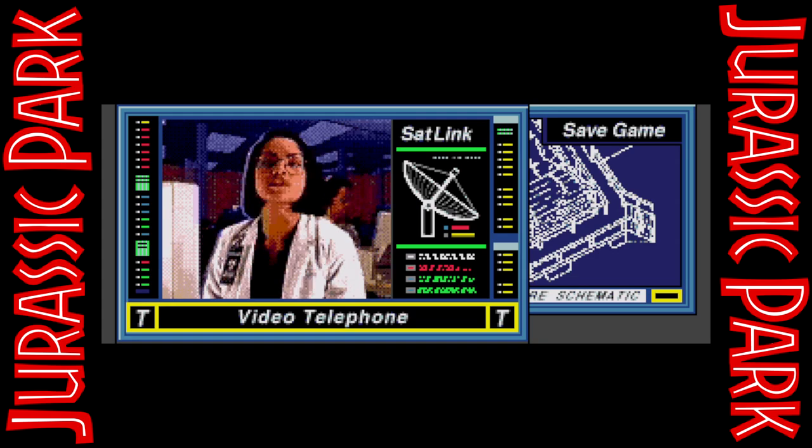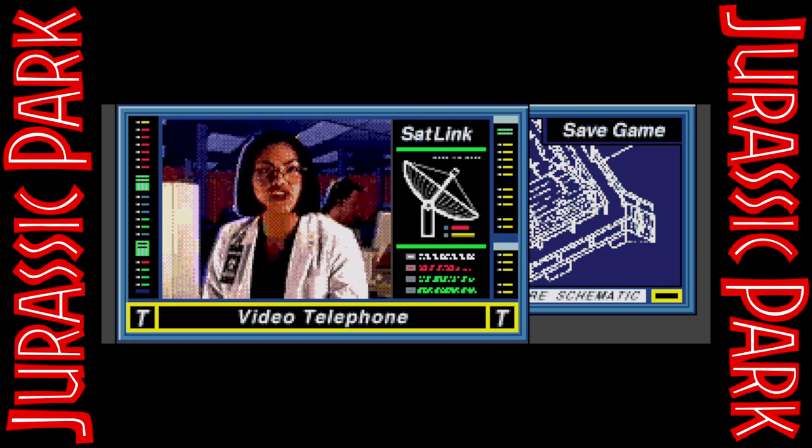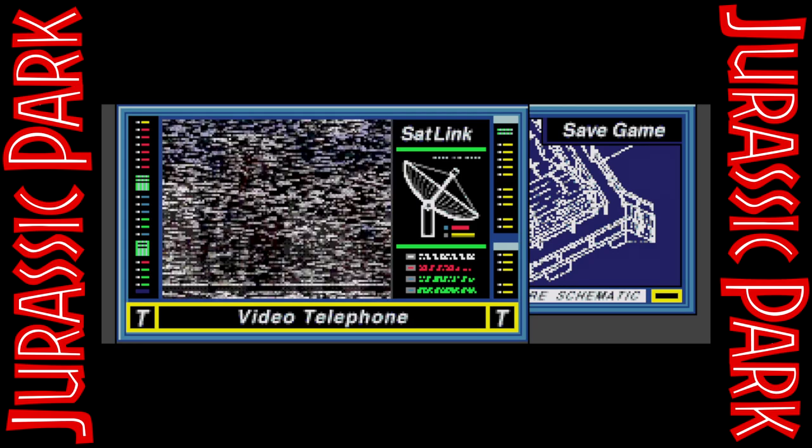More bad news. We've got positive ID on that aircraft. It's a helicopter registered to Biosyn Corporation. Those are the guys who hired Medri to steal the dinosaur DNA from the island. And it looks like they're trying again.